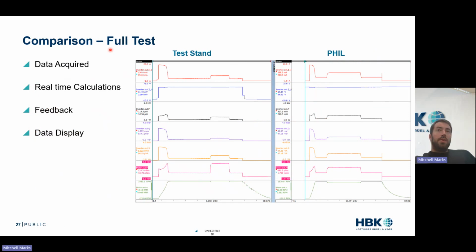And in that comparison at the university, we compared a real test stand with the power hardware in the loop. And here's data recorded with our eDrive. They get the really high fidelity data for both. We can see our startup, our load steps. We can see the torque in pink. And we have some real things happening here that we don't have in the simulation.